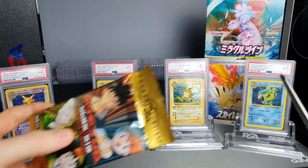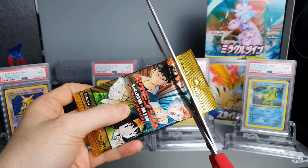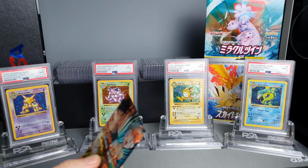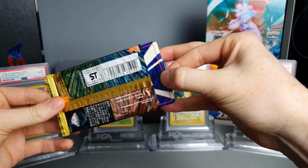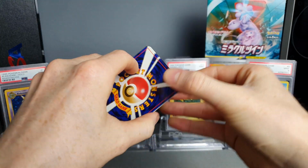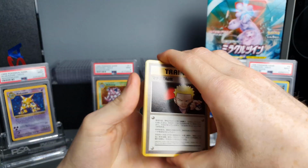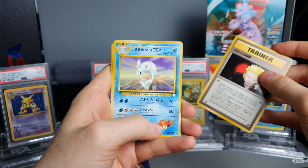Hopefully get something that I didn't get in my opening. Back to the longest scissors in the world. And if you remember, the Holo card is at the front. I could really do with pulling, and I'm not going to lie, I could really do with pulling Lieutenant Surge's Pikachu from this, because I don't have it, and it's one that I do need.